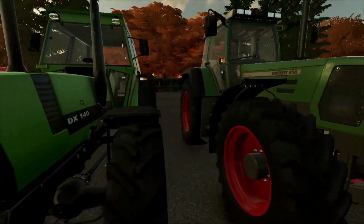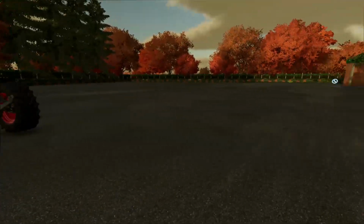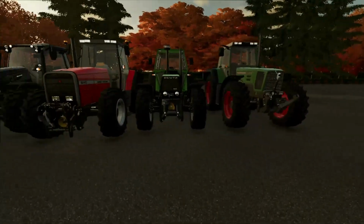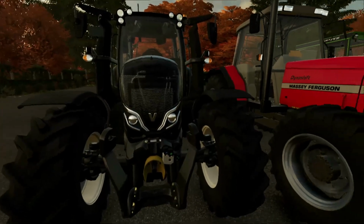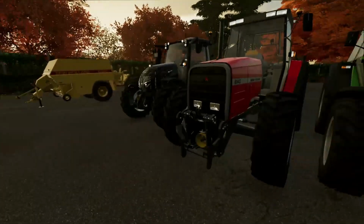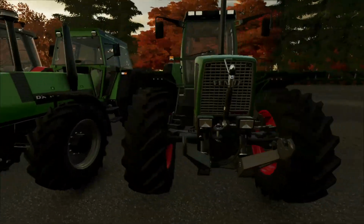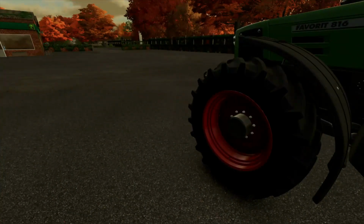I think for me, it's going to be between the Fendt and the Massey. They're the same money, which is, well, was my tractor and 10 grand. The Valtra is 30 grand, and this one, they'll give me 10 grand. They would have given me 10 grand for the TW as well, but I couldn't put up with that. So let's try the Fendt. Yeah, let's jump in here.